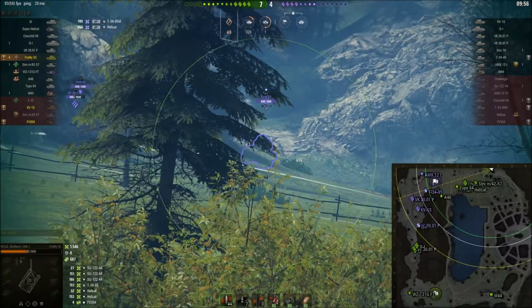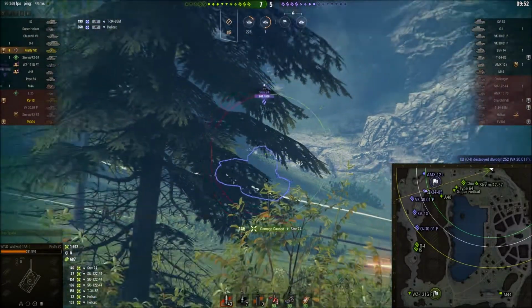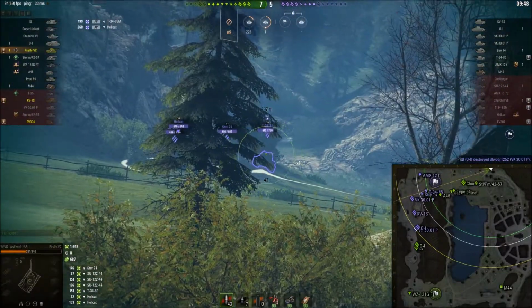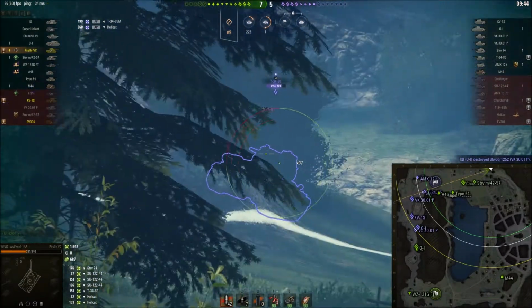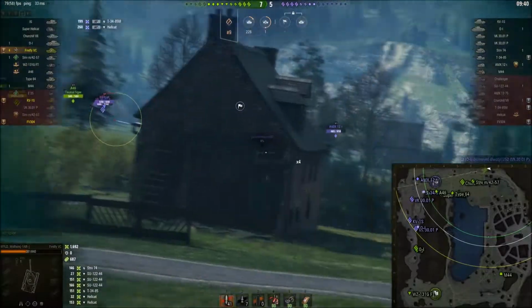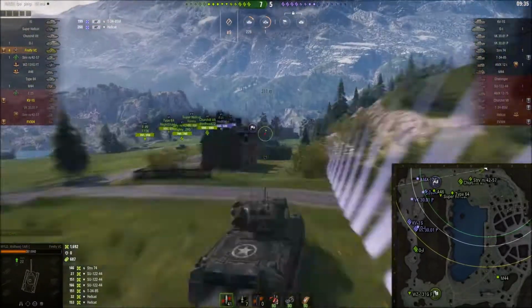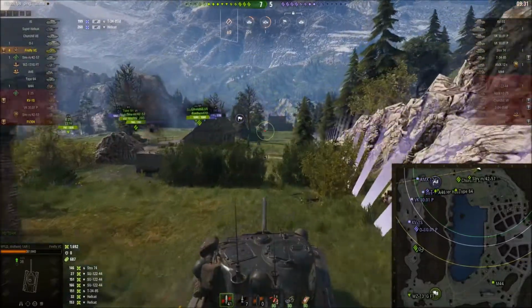Now, the friendly team is pushing into these guys, and actually it's at this point that those allies who went into the valley could probably do with pushing up a little bit, because a lot of the enemy team here are going to be distracted. Oh, that's an unlucky bounce. The 17-pounder here, by the way, gets 171 penetration with his standard AP round, so you would have expected that to pen, but you can always get funky bounces off of weird angles, so it is what it is.